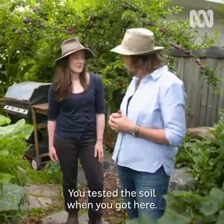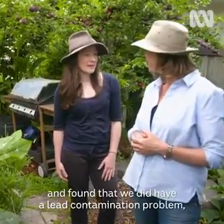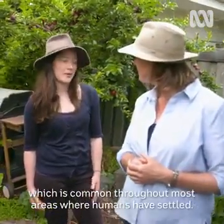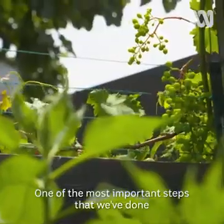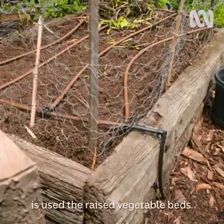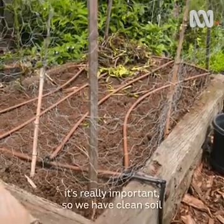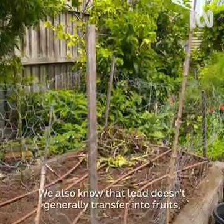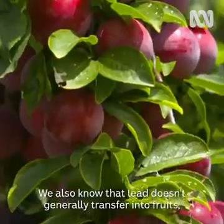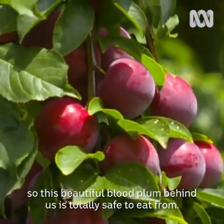You tested the soil when you got here? Yeah, we tested it for lead and found that we did have a lead contamination problem, which is common throughout most areas where humans have settled. One of the most important steps that we've done is use the raised vegetable beds. Obviously, when we're eating that much produce, it's really important. So we have clean soil that has been brought in for those. We also know that lead doesn't generally transfer into fruits. So this beautiful blood plum behind us is totally safe to eat from.